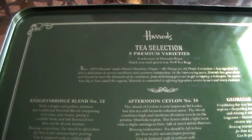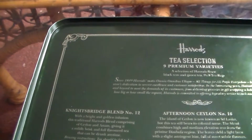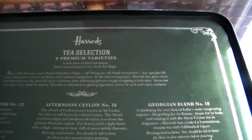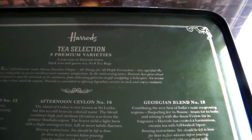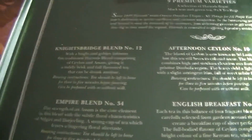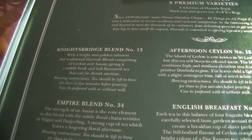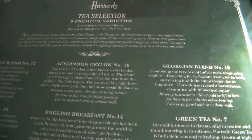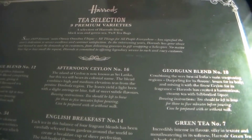So we've got the Knightsbridge Blend number 12, which is a blend of Ceylon and Assam. We have the Afternoon Ceylon number 16, which is a Ceylon blend, which is from Sri Lanka. We have the Georgian Blends number 18, which is a combination of Darjeeling, Assam and Ceylon. Empire Blends number 34, which is a blend of Assam, Nilgiri and Darjeeling. English Breakfast number 14, which is a mixture of Ceylon, Kenyan, Assam and Darjeeling.